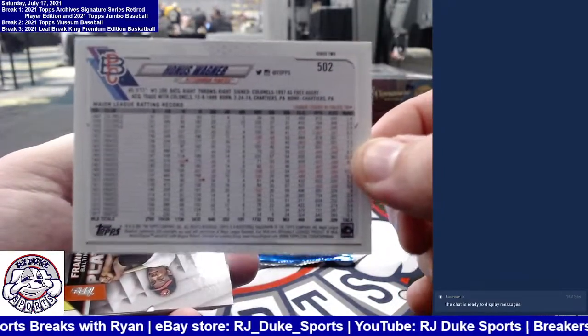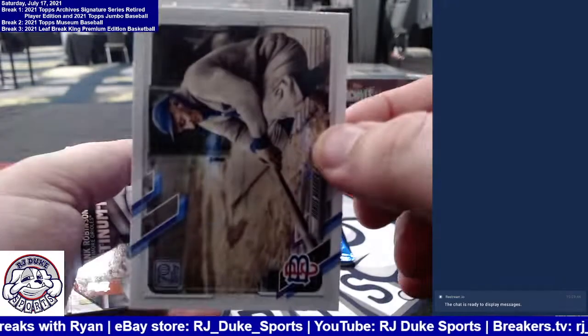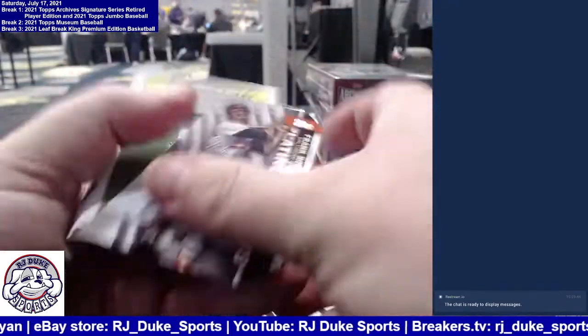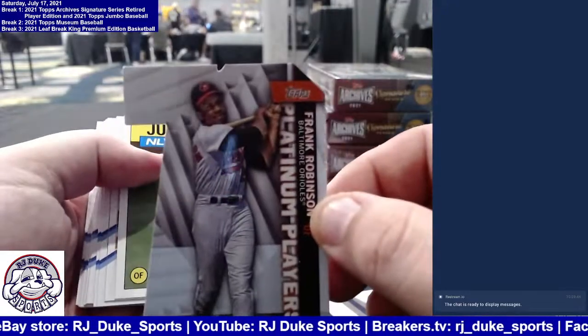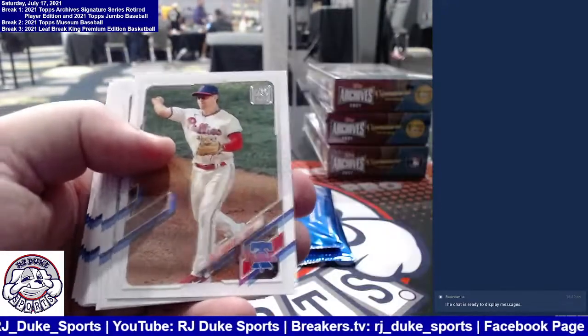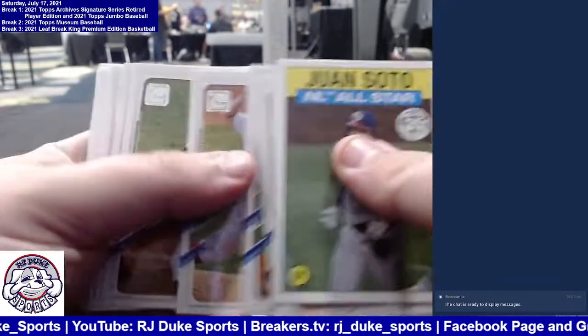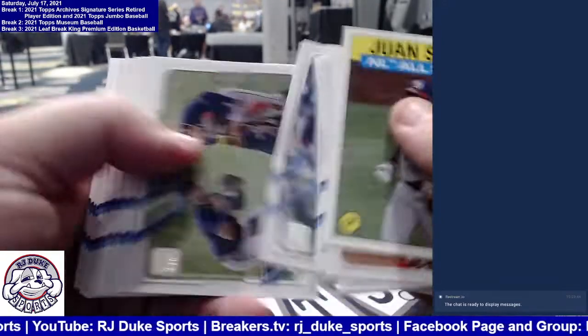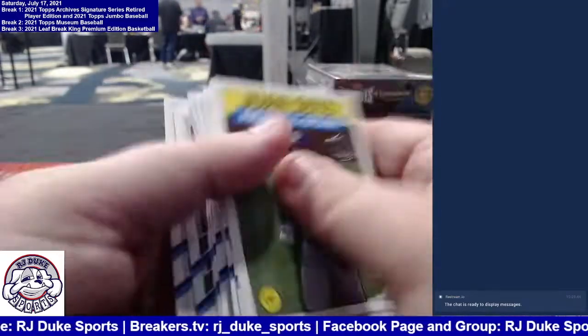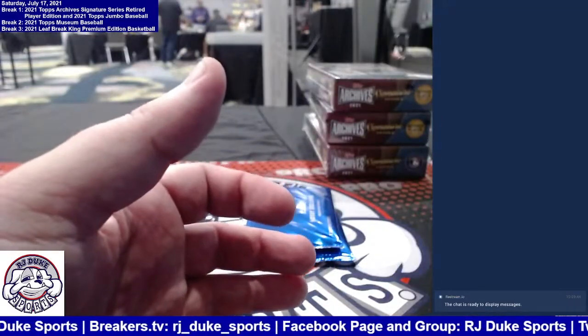Pittsburgh Pirates, you hit a good one on this one. Honus Wagner, very nice. Congrats. We have a die cut of Frank Robinson. Insert Juan Soto as well. Wow, that variation came in the last pack. That was a good one. That was a good variation.